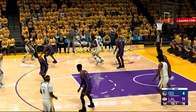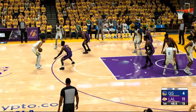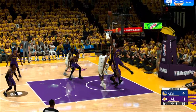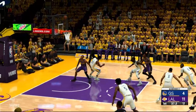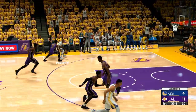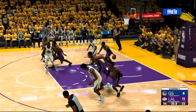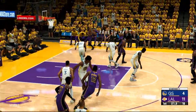Outside Kuminga. Back to Poole. Pass to Looney. Oh, it's blocked by Bamba. Here's Walker. Goes back up. Doesn't go for him. And it's the Warriors taking it the other way. Can they get it? Payton, no good. For Los Angeles, they've gone 5 of 8. Solid opening quarter for them.